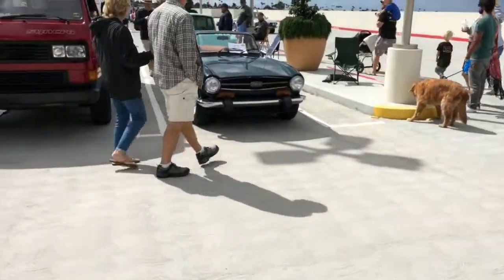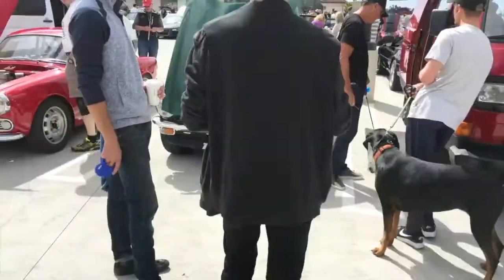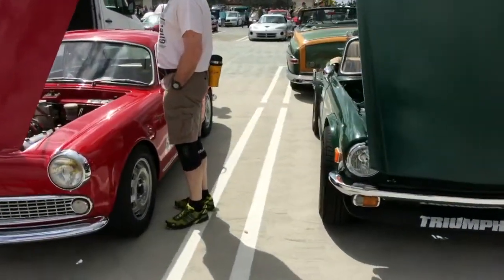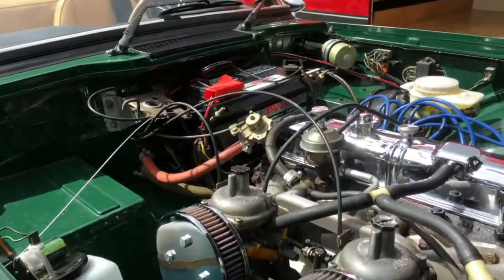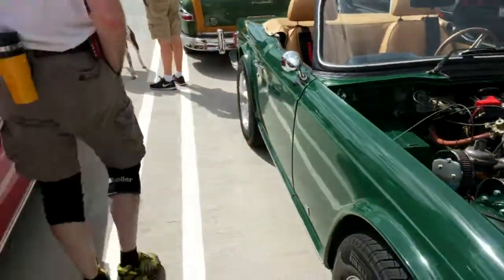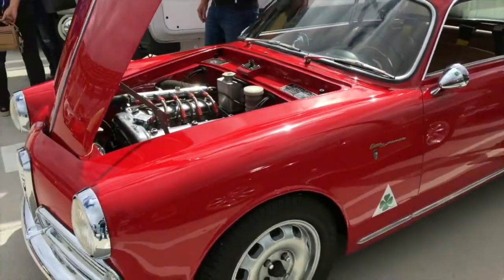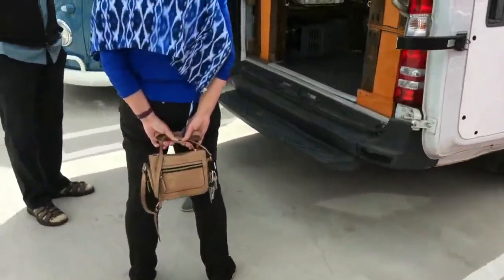Moving right along, we go to a Triumph TR6, a Volkswagen bus, another little Triumph next to it that we pulled up on. There's twin Stromberg carburetors on that thing. Very cool. I thought they came out with SUs, so they might have been swapped over. Great little Alfa Romeo we've seen here before. Somebody's got their camper bus in here.